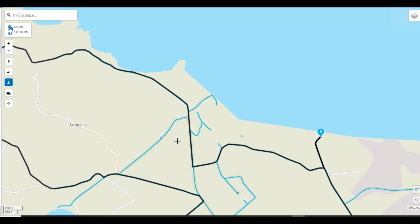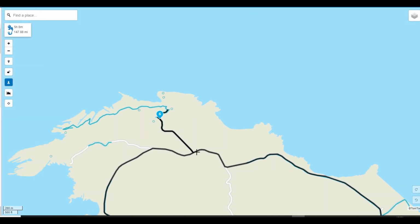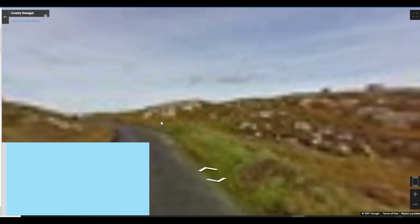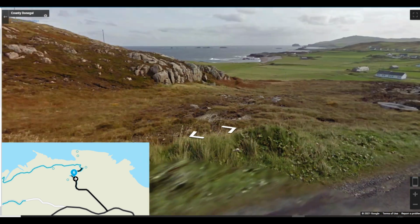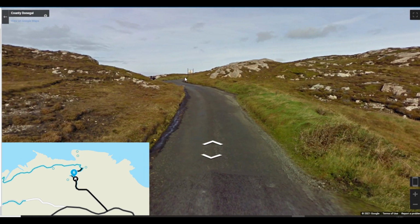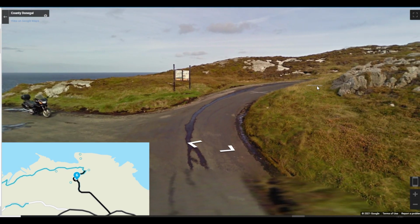We'll come back up onto the main thoroughfare, keeping along the coast, and then we're going to head out here, and we'll take the turn off here for Malin Head. And Malin Head is the most northerly point in Ireland, so you can't go any further north than Malin Head up here. Again, I think I have some video footage of this, or aerial footage of it. If I do, I'll put it in.